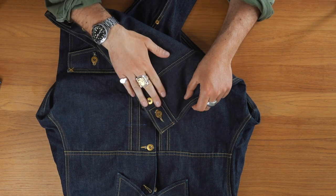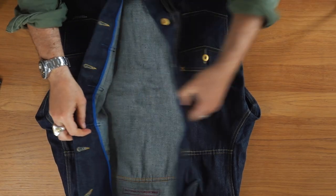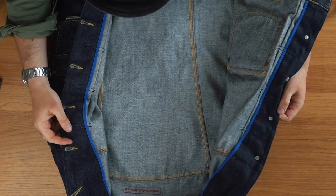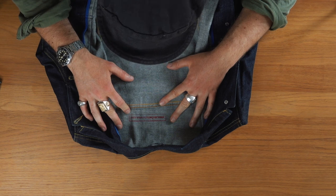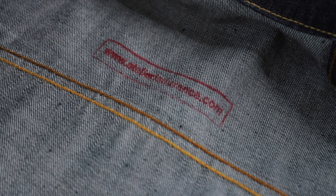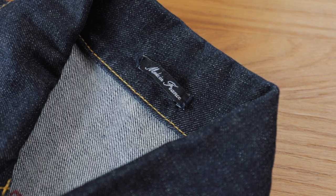We've got some waist adjusters here as well, the same branded buttons. Let's have a look at the inside. Oh, I can already see I'm gonna like this. Okay, I don't like that too much. It seems like kind of an afterthought. So the website, Atelier la Durance. I'm probably butchering that name, but whatever. You've got that stamped in there. You've got your little Made in France label there.